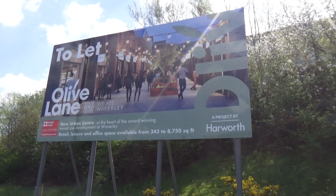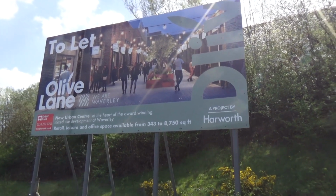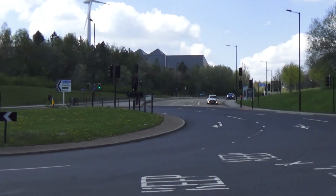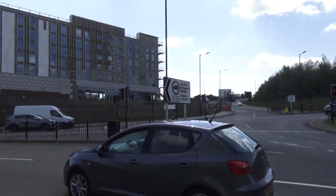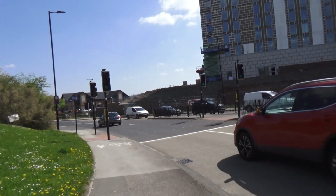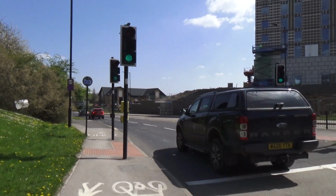So I'll get back down to the roundabout where the hotel is and take you down there to the other end. So up there you can see, I think that's the Boeing place for the Advanced Manufacturing Park up there. Then your Courtyard by Marriott. Then just a bit further beyond here, this Whitby's Fish and Chip Shop restaurant.